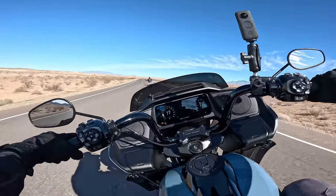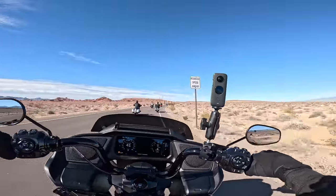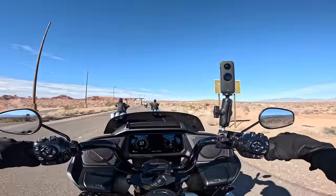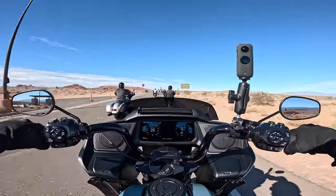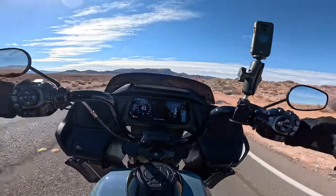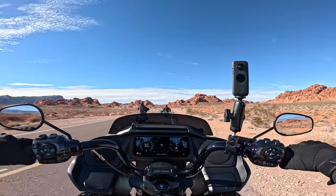We're entering the Valley of Fire. I think it's a state park. What an absolutely beautiful ride. Just the road, the scenery. Oh my God, it's amazing. Love these switchgears too, man. I just love everything that they did to these new bikes. But yeah, look at this landscape. It's just crazy.